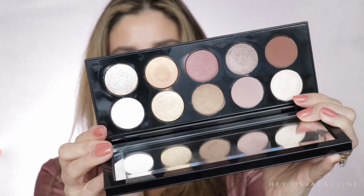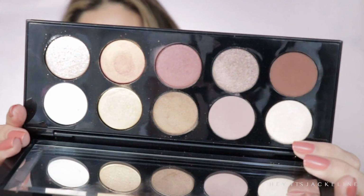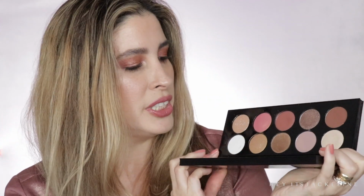This is a very mauvey, rosy-toned kind of palette. Definitely, you have to have an appeal to those undertones, but this palette is just everything to me. In the sense of Pat McGrath, I do have pretty much all of the Pat McGrath Mothership palettes, with the exception of one, the Decadence one.